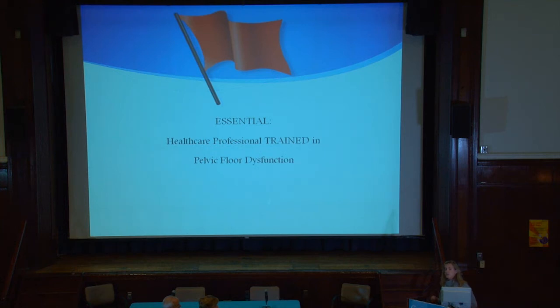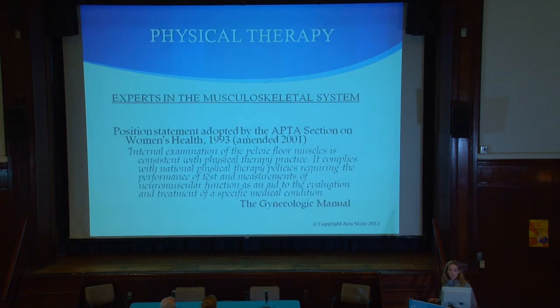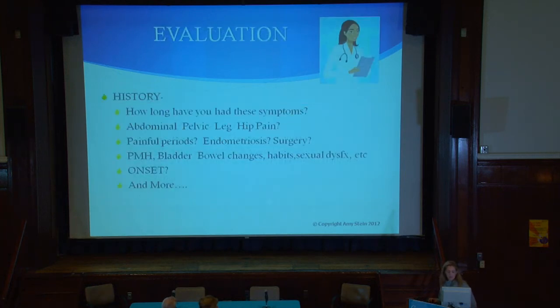As everyone was mentioning, endometriosis is a fairly new diagnosis and disease that people are discovering can be a huge problem. And physical therapists or healthcare providers are realizing that pelvic floor dysfunction can also be a contributor to some of this chronic pelvic pain. So it's essential to find the appropriate practitioner. Physical therapists are experts in the musculoskeletal system, and they are allowed to assess and treat the internal as well as external muscles. So that's important to know.